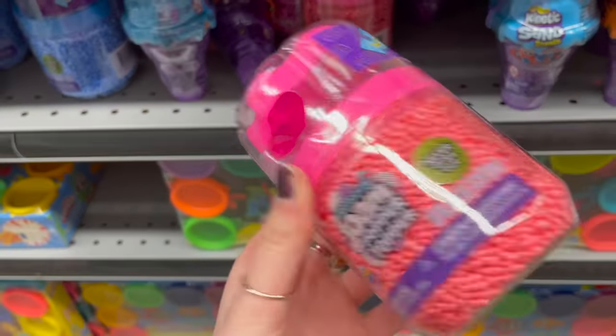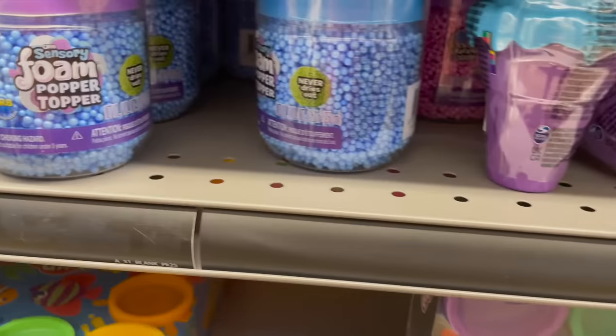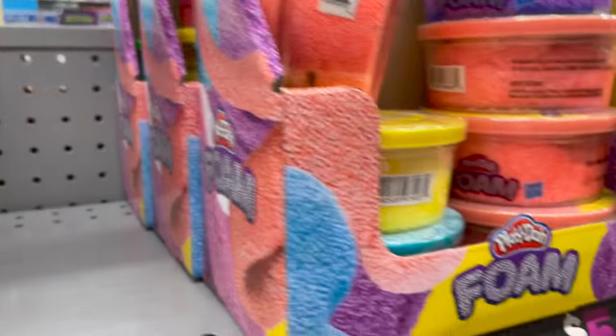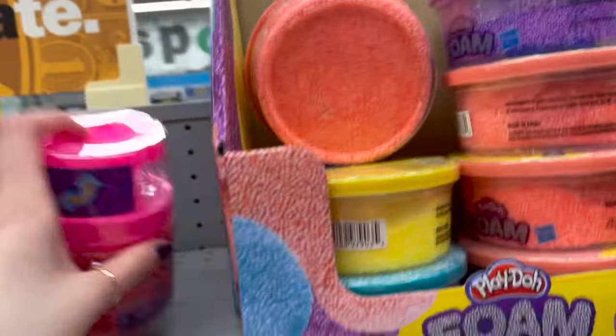Just perfect for us. Pink. Look at this hot pink. Beautiful. Kinetic sands, blue, orange. I don't think there's pink though. Play-Doh. What is this? Is it a face mask? More Play-Dohs, some pigs, and more slimes, but I'm pretty sure they don't make pinks, only purple and other colors, but at least we got this.